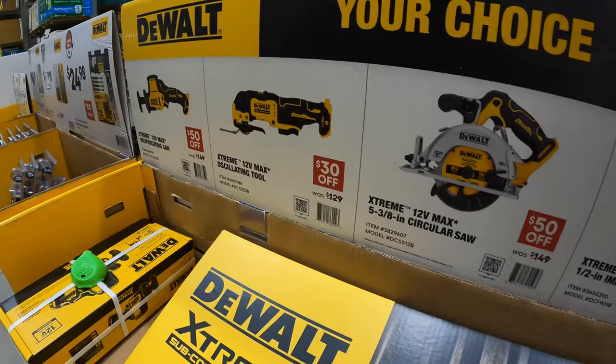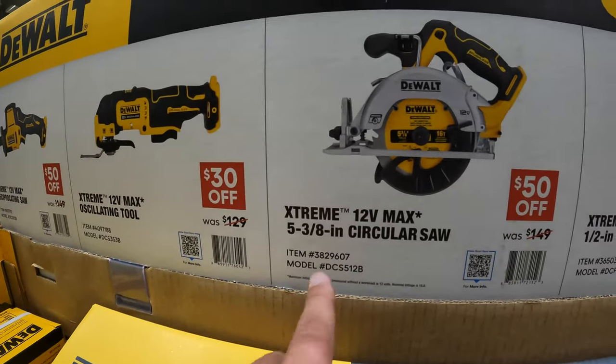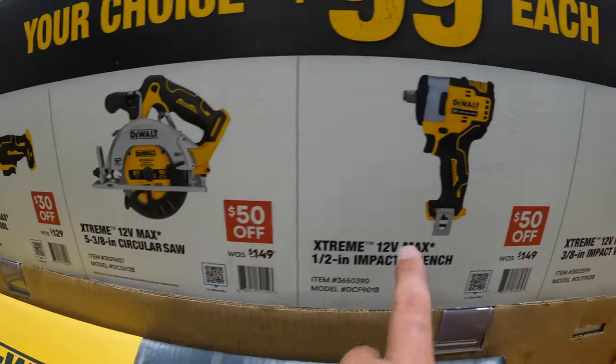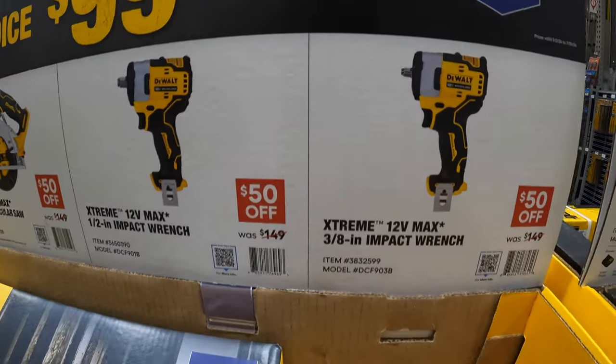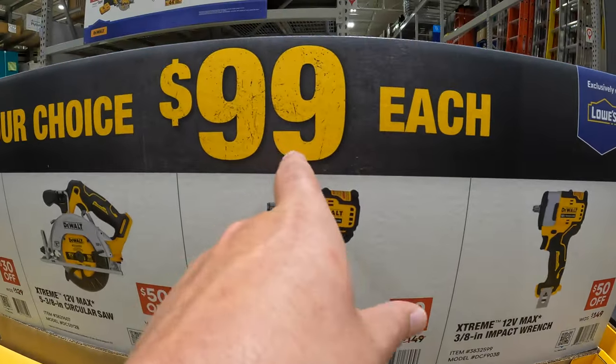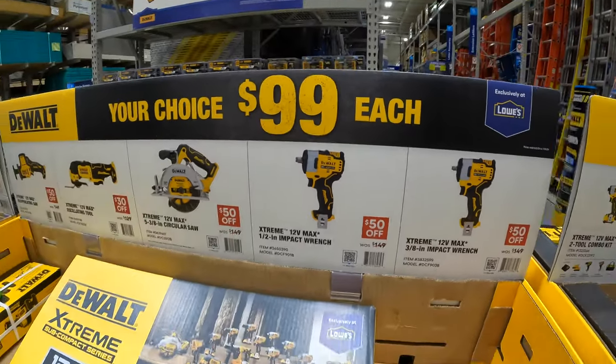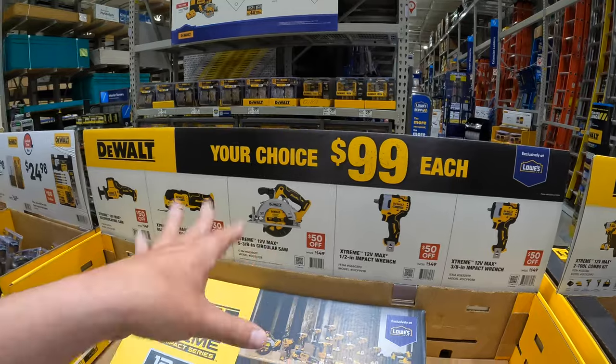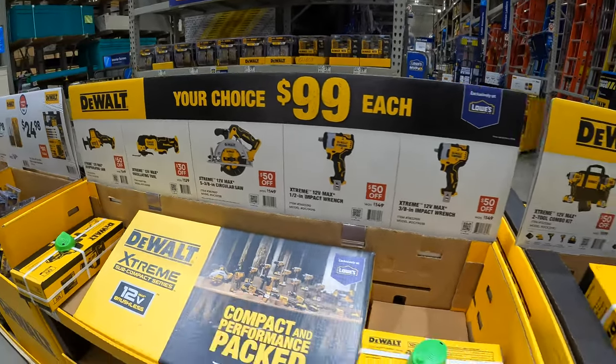Doing just fine. And the 5 3/8 circular saw. And they also have the 1/2-inch or 3/8-inch impact wrench. Like I said, $99 each. That's a fantastic deal. Snag that up while you can. DeWalt 12-volt tools are very powerful. I am a fan of them.